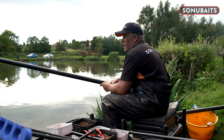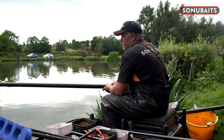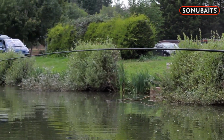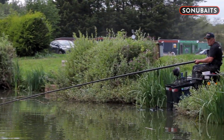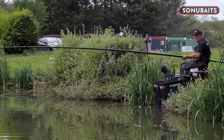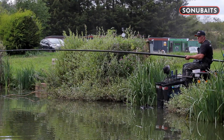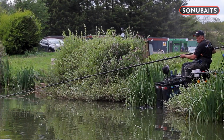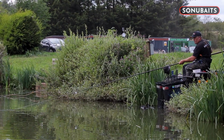Yeah, look at that, that was straight away. Absolutely bang on the money, that. Drop me bait in. Lovely fish. It's been absolutely brilliant up to now. I've caught loads of skimmers, F1s, some nice carp. But I've just had more indications in this last 15 minutes, it's like they're coming off the bottom for the bait that I'm putting in. So I'm just going to try them.